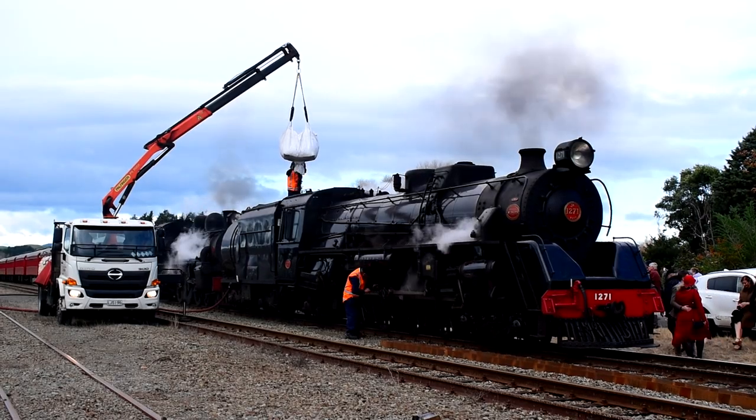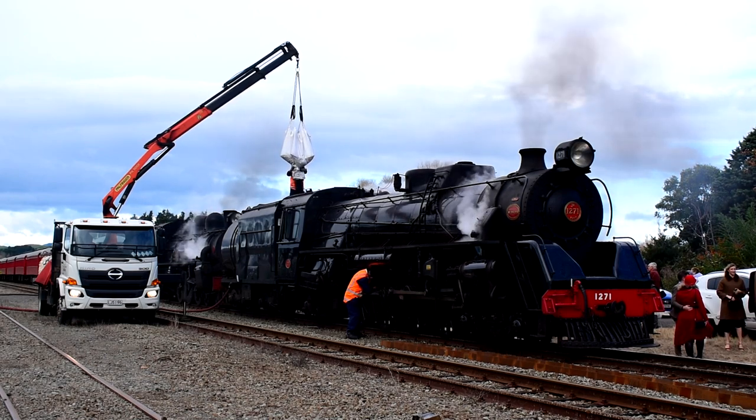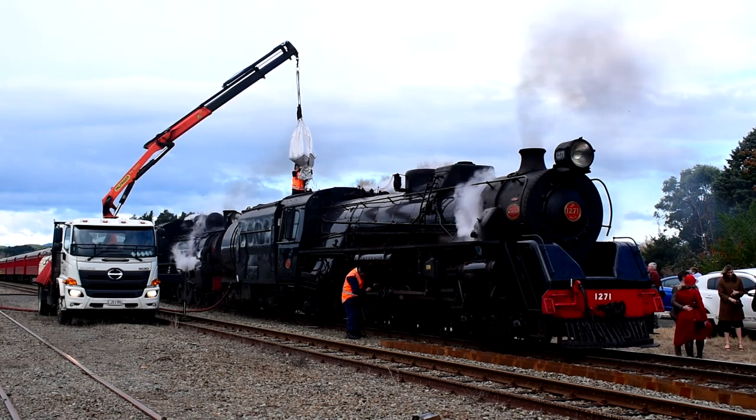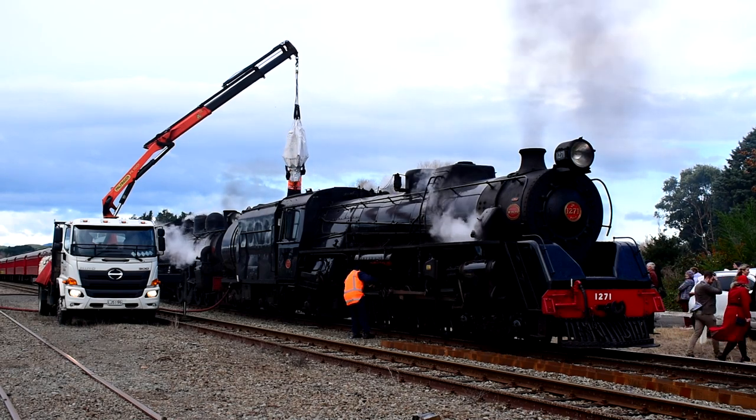And here we see JA1271's coal supply being replenished, using a method that's a far cry from how they did it in the days when steam was king. More power to those who worked out what book, and indeed what author, I was just referring to.